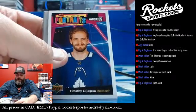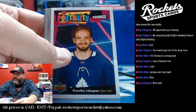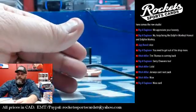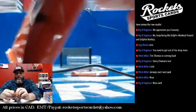Timothy Liljegren with the shrunken face effect. Beetlejuice. Remember Beetlejuice with the shrunken hands? Yeah. Where they just shrink the guy's head. Liljegren, UD Canvas rookie. 2 packs left in Mike's first box here. He's got 1 more to go after this.